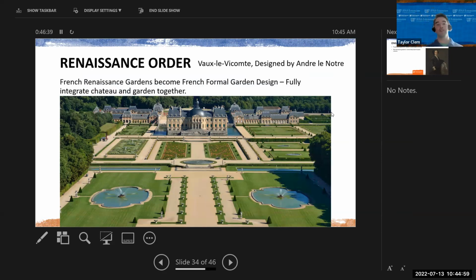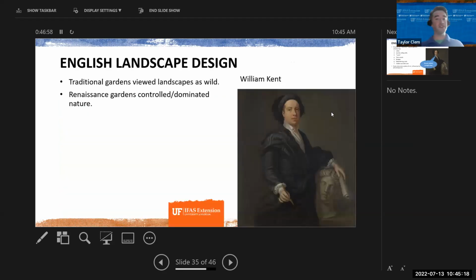But so we had all this change in the Renaissance. We're like, everything's wild. It's like, okay, we have control now. Let's take control over nature. Let's turn it into art. It becomes this very haves and have-nots type of garden design. But then you had this guy in England. His name was William Kent. Cool guy.